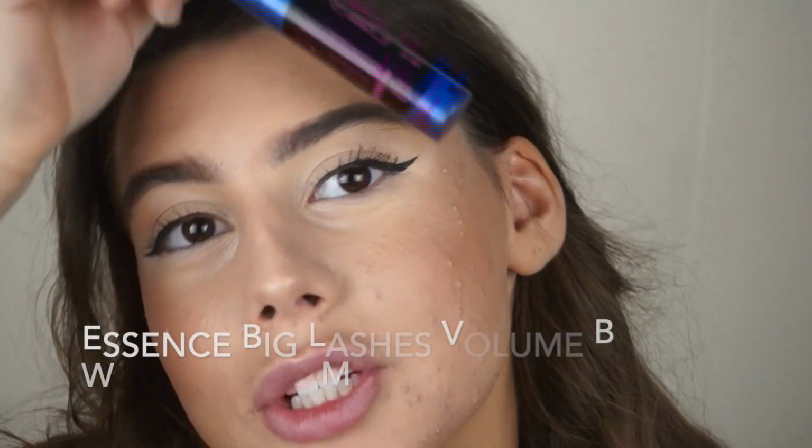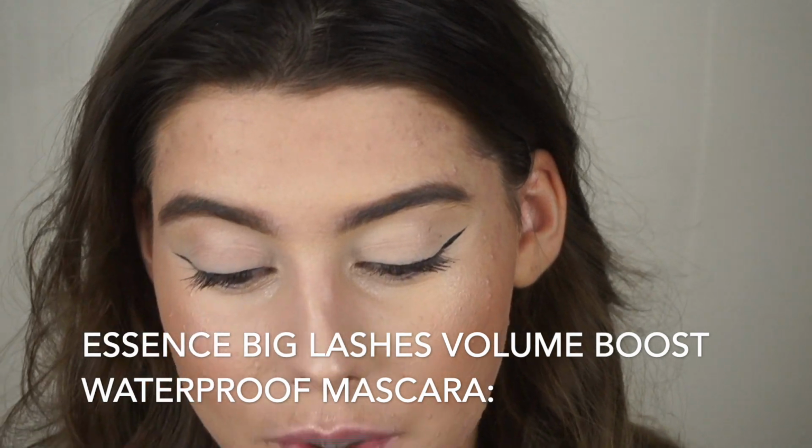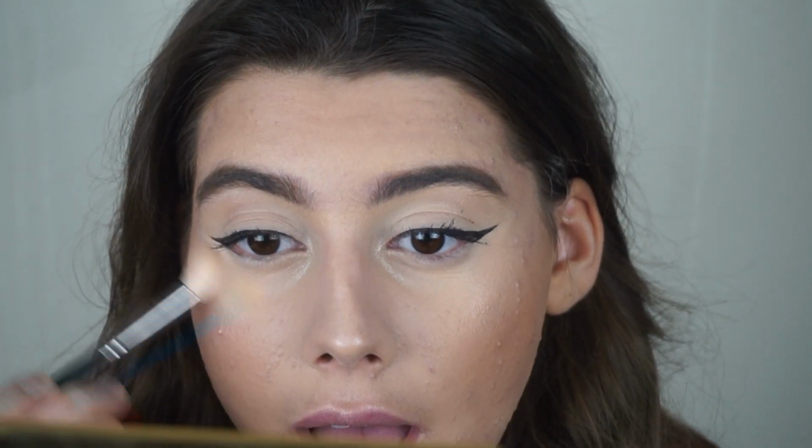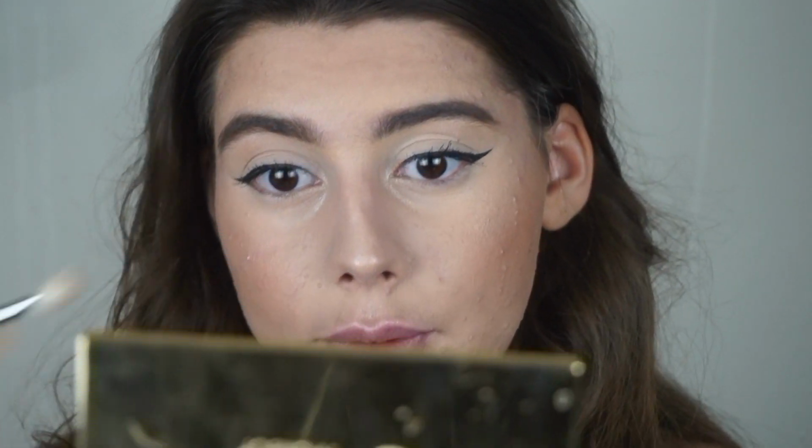Okay, so I applied just one coat of this because I just wanted to do it enough so I can apply some falsies. Am I gonna wear these falsies to school? Probably not, but I'm just gonna do it for the video purposes. I carved out my eyeliner because I like the look of that better, so it looks a bit more pop. I'm gonna quickly set it up and quickly blend the side. Okay, there we go, that's way better.